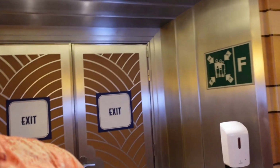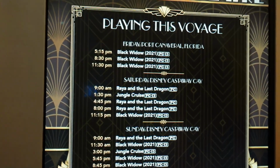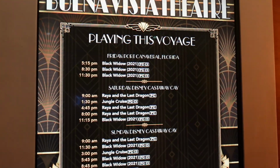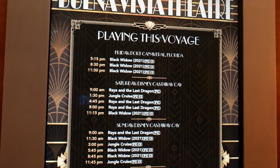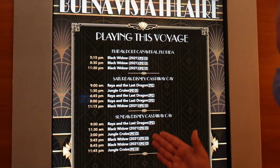This is my emergency meeting location. So every cruise you go on, you have to do the emergency drill, and this is my meeting station. So inside the theater, Zone F. And here you can see we have the theater listing for all the movies. First night was all Black Widow, then we had Raya and the Last Dragon, Jungle Cruise, and Black Widow, and then kind of a mixture tomorrow.